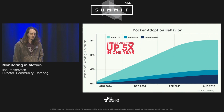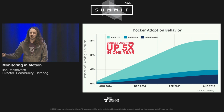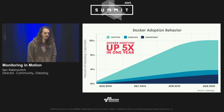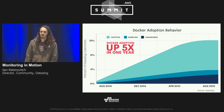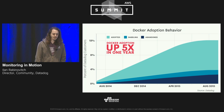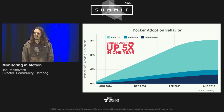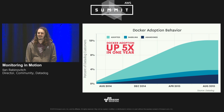And so with Docker, what we saw is just this amazing adoption curve. Clearly, as a SaaS-based monitoring vendor, it's important to us to be able to monitor the technologies that our customers are interested in. And over the last year that we ran this study, we saw a 5x increase in that adoption. The big tick was of course around the 1.0 release when Docker started to stabilize. But 5x in 1 year. I mean, when was the last time you saw a technology see that type of adoption?